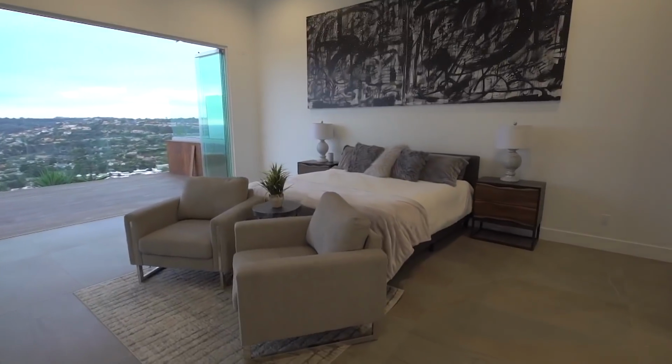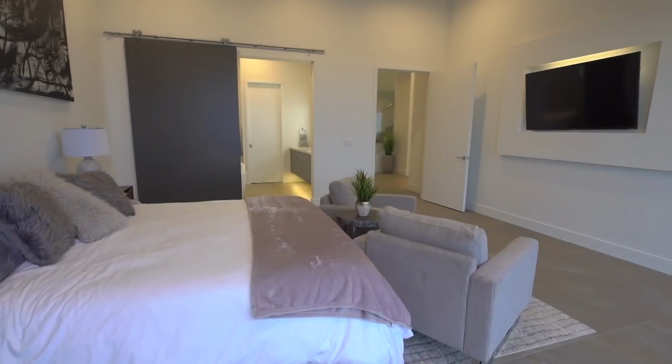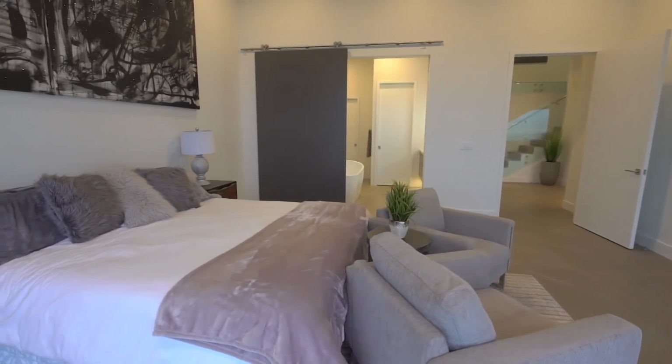See, the only problem, you know the only problem about the home? You just won't leave bed? You won't leave bed. You'll never leave bed here. You won't leave your house. So if you can work at home, this would be a great home for you.